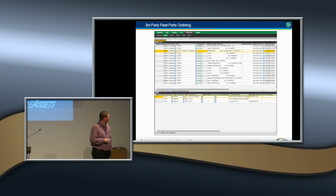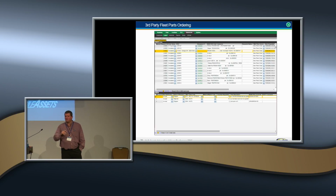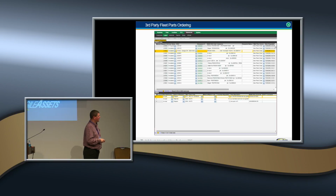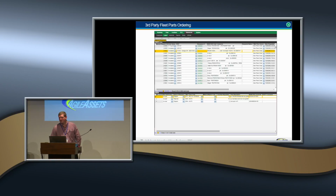Trying to think, what else do we have on this screen? Oh, down here. Remember we were saying that they had to go back to SharePoint to update ship status, build status, all that. Nope, right there. We're all still in the same window that they go into every day, all day long. They live in this window for ODOT. That's what they do.